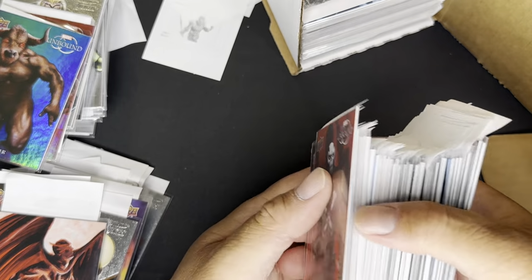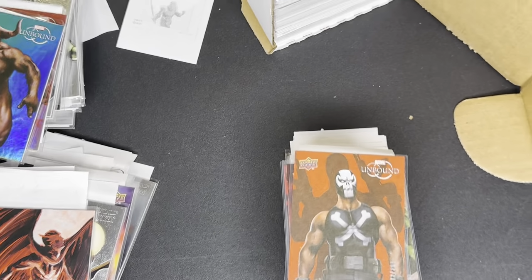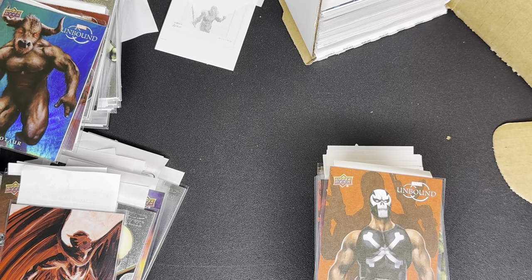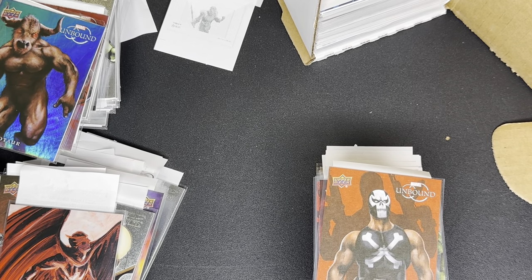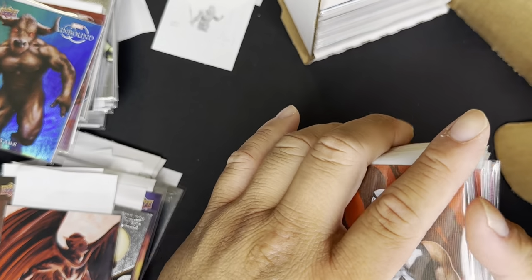But we're a third done with this box. It's a lot of cards. Ooh. And imagine I purchased most of these as a single card, so they're at least like a dollar each. But yeah, this hobby definitely gets expensive.